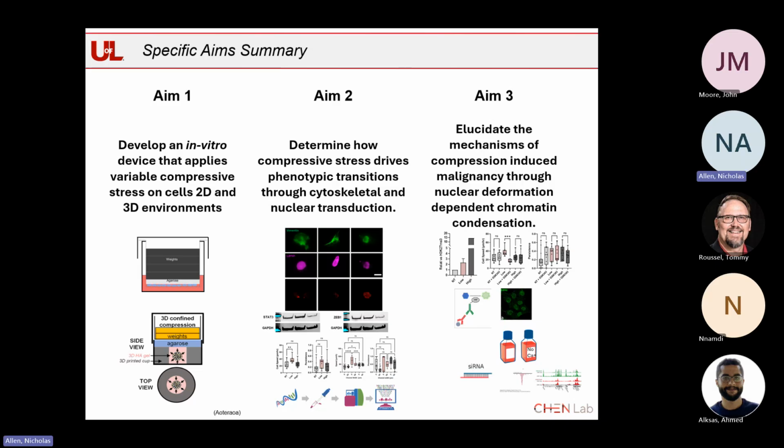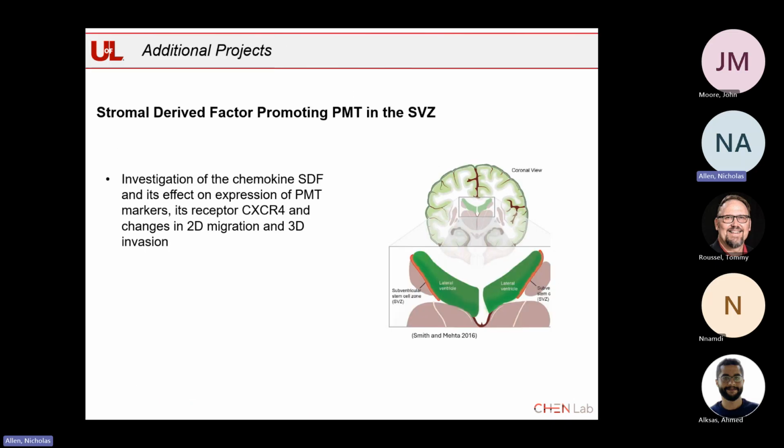That is my main project and what I've been mainly working on for my thesis, but I'm also involved in a couple of different projects that I think are very interesting and I wanted to share. Specifically, the first one is looking at stromal derived factor, or SDF, and promoting PMT and cell migration to the subventricular zone of the brain. We have some interesting data there suggesting that this is a potential avenue in which we can increase patient quality of life, as well as time of life after diagnosis.